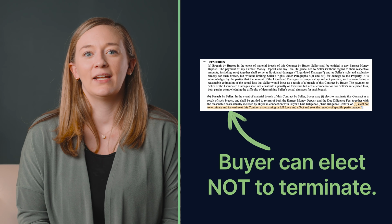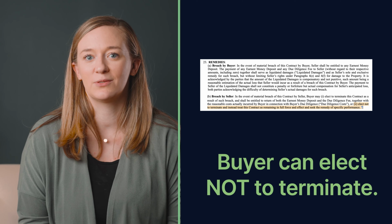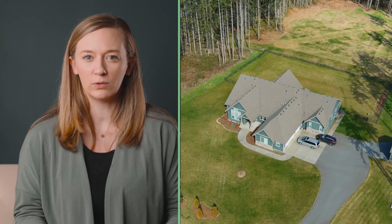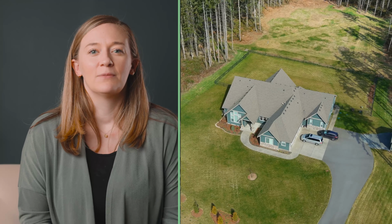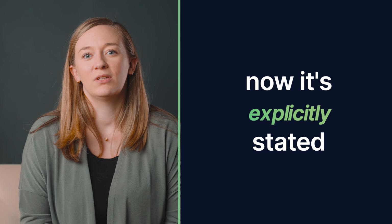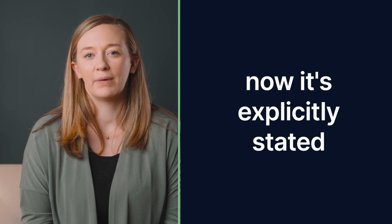And finally, the remedies paragraph in paragraph 23 makes it more clear that the buyer has the option in the instance of seller breach to pursue specific performance as a remedy. Now, this is not really a change because the buyer already had this right. It's an equitable remedy allowed by law, but now the contract specifically says it just to eliminate any confusion between the parties as to whether that is an option that the buyer can pursue.